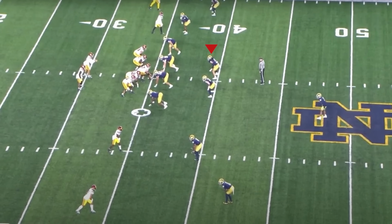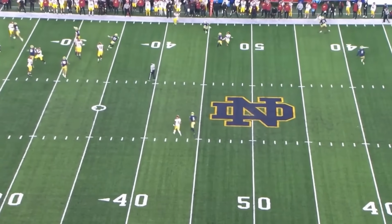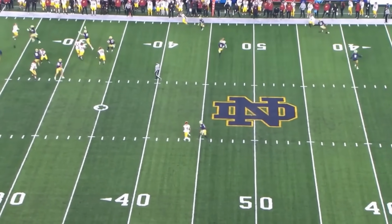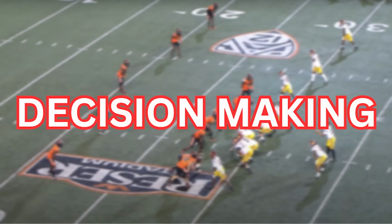Linebacker steps up here on the play action. Pocket breaks down. The linebacker stays disciplined and puts Caleb into a tough spot. Williams did a good job evading pressure, but there's no way he should be attempting this throw to such a busy area. He has to learn to throw the ball away and be better as a game manager. Now let's look at overall decision making.